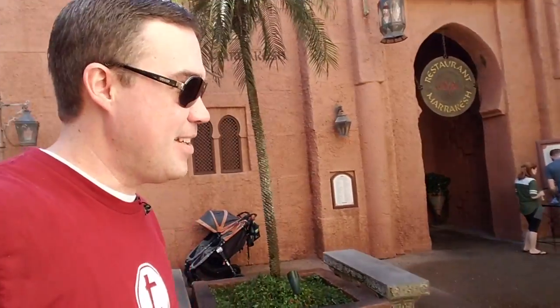My favorite thing about the Morocco Pavilion is these curving streets. Once you get back here, you can't see the rest of Epcot anymore. All you see is Morocco. That is why this is the number one pavilion in Epcot. That is why it's our favorite.